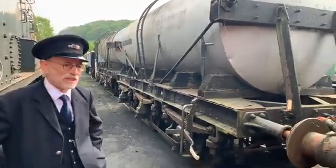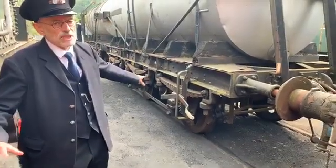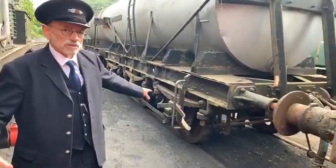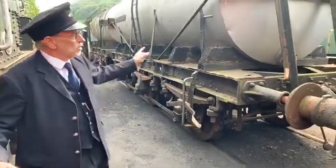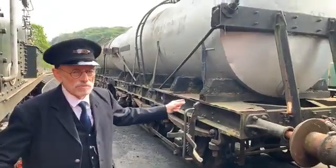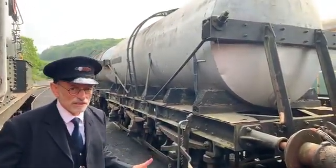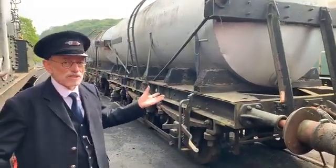The next wagon to it is a milk tank. Now the milk tanks were quite interesting because you'll note that in this particular case, particularly the ones used in the West, it has 3 axles. It's a 6-wheeled milk tank. And there's a reason for that, because when that tank is fully loaded with milk, it weighs almost as much as a fully loaded passenger coach. So it's because of the weight of the milk that's inside it.